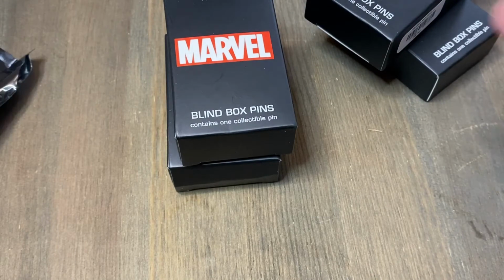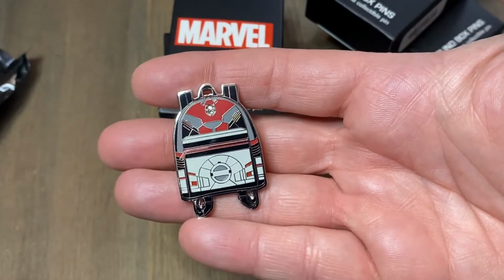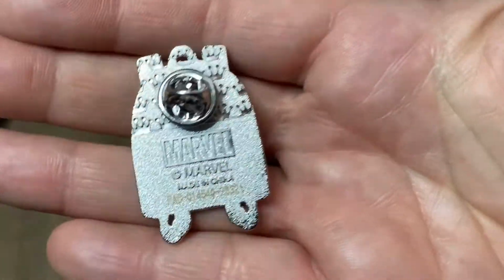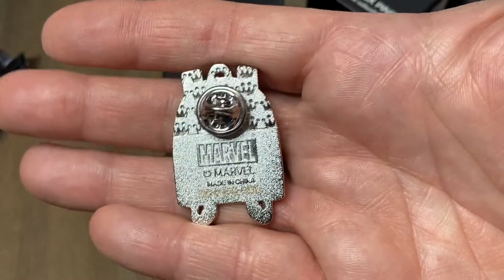First box. And this is Ant-Man. There you go. And they're really heavy. They're good quality pins. I like these a lot. There it is there, so you can see the detail. Isn't that awesome? It's a beautiful bag. And then you can see the back of these pins are really nice as well. They have sort of that crown top.